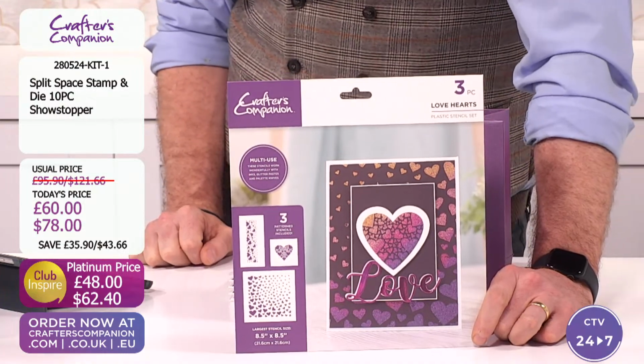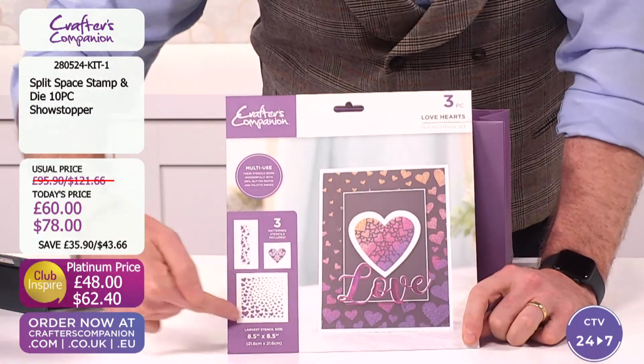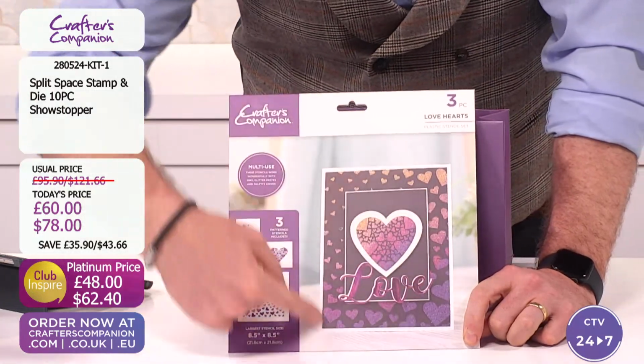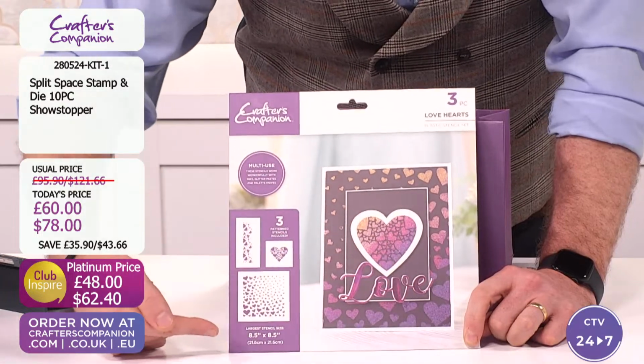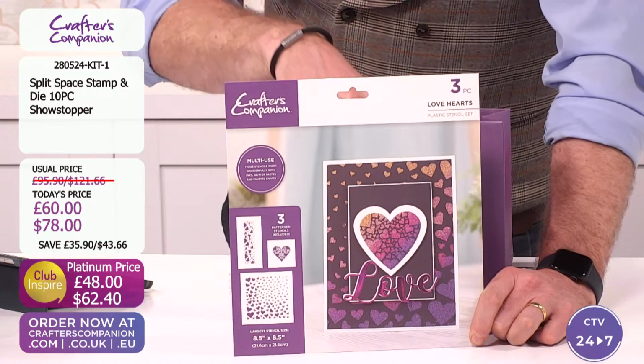So this is the 3-piece stencil set, one of the sets that we launched with the glitter paste, actually. You're going to get in there your 8.5 by 8.5 main background stencil, then you've got your border stencil and that little beautiful heart icon in there too. So that's the first item that you're getting.